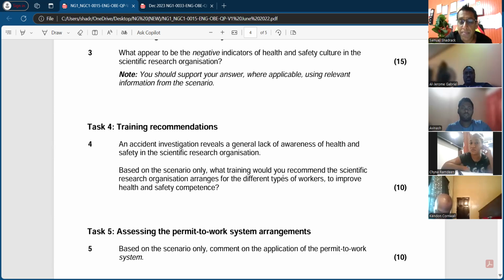So all you have to do here, well, we're not going to do it, but I'll tell you the strategy. It would have been to see the different types of workers it had, and then you could just go to Google. You didn't even have to go to Google, folks. You could have just seen what was going wrong there. You see how they say your accident investigation revealed a general lack of awareness of health and safety.